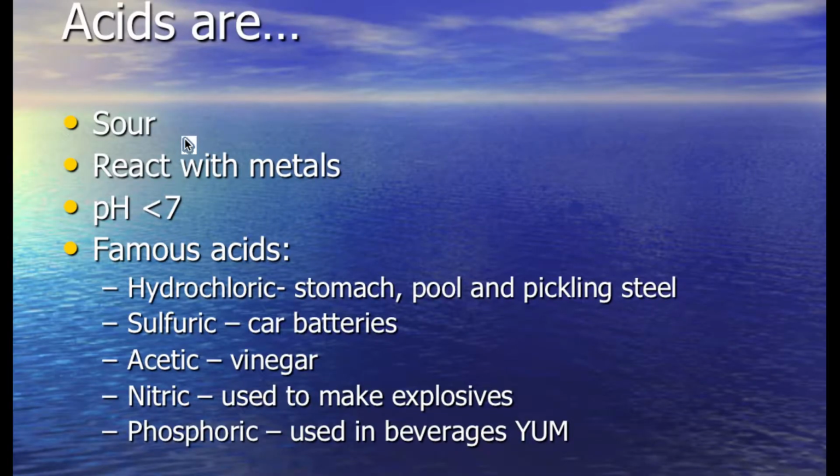All acids are sour, and if you think about the acids that you eat, like acetic acid in vinegar, or citric acid, or ascorbic acid, vitamin C that they put in some things, it ends up being a little bit sour. And if you put a lot of it in, it ends up being really sour. As you know, acids react with metals. And the famous acids, you guys need to make sure you know these.